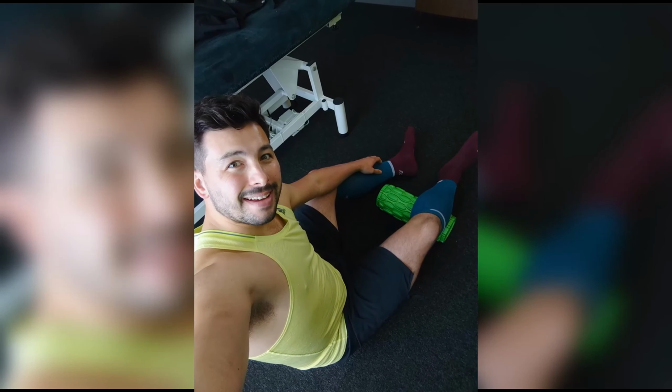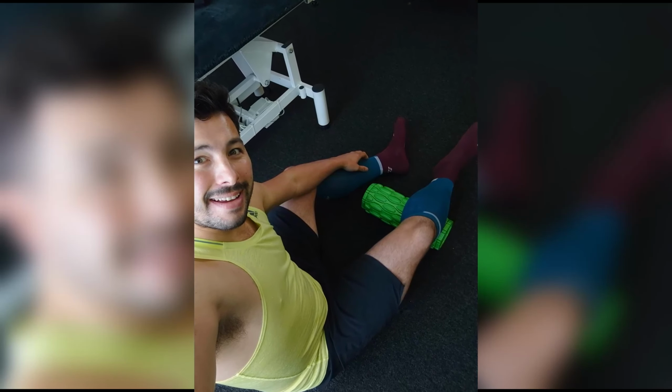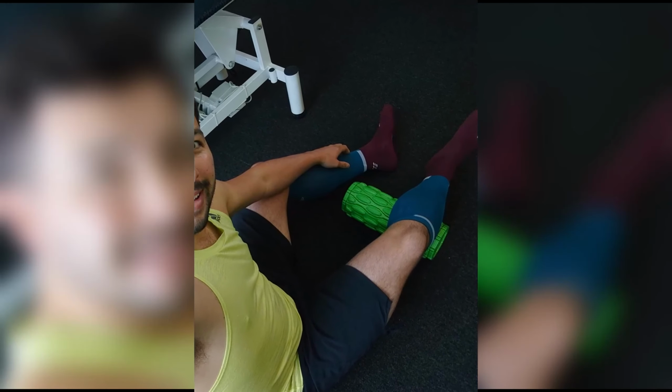So in hindsight, this actually could be advantageous to those of you who maybe find foam rolling too sensitive on your calves. I totally recommend giving a calf sleeve or a knee length compression sock, something like that, over the top of your calves just to maybe take the edge off foam rolling, especially if it makes the difference between you doing some foam rolling or doing none at all.